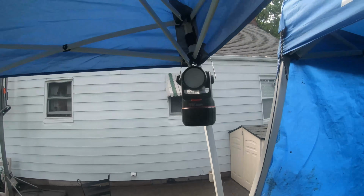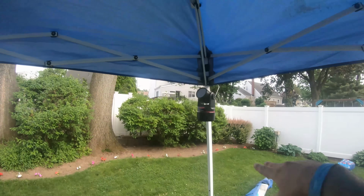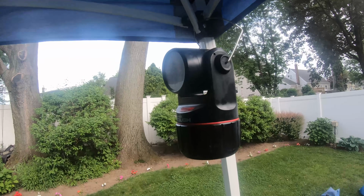We also have some lights out here for the common area, one over here, one overhead, and one over here. These are really sick lights. They're 20 bucks from Walmart, and they are powerful.